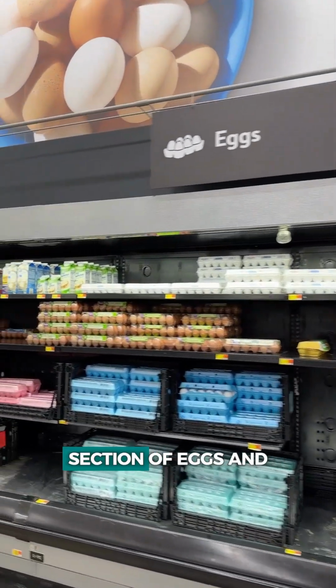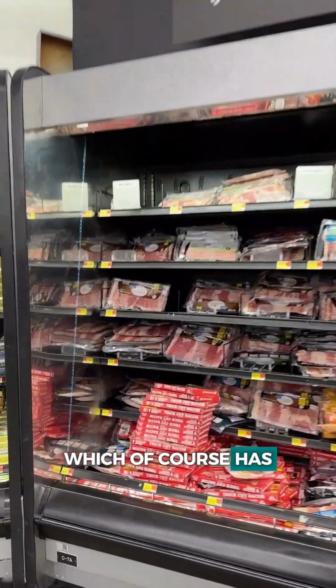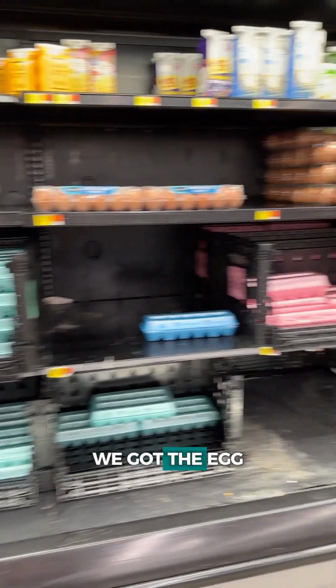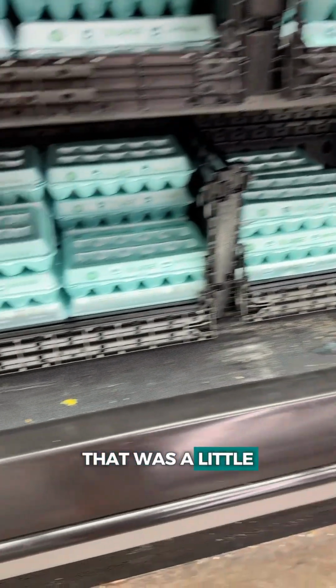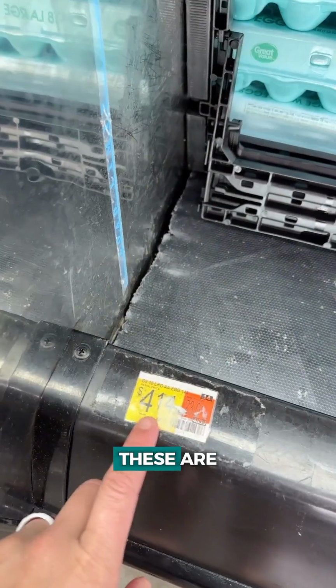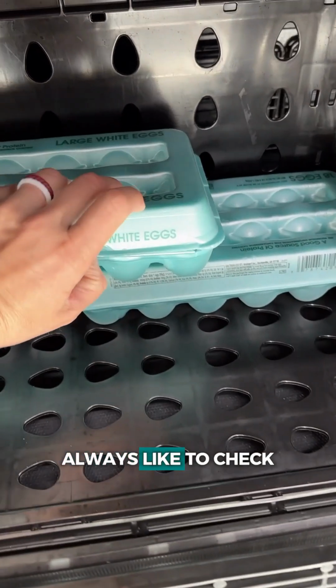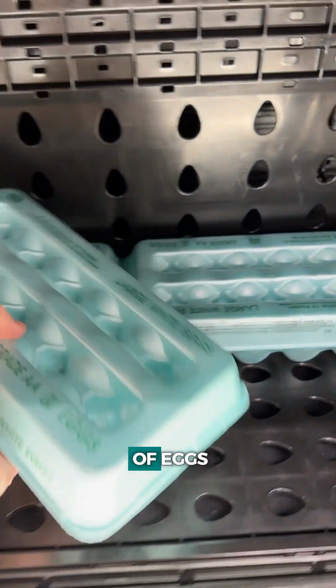All right, check this out, guys. A whole section of eggs and the breakfast, which of course has all the bacon. Bring home the bacon, baby. All right, we got the egg selection here. I didn't end up needing 2 dozen eggs last week. That was a little overambitious on my protein content. So these are $4.14. By buying the bigger pack, you get a better deal. I always like to check my eggs first. Perfect. And so we're going for an 18 pack of eggs.